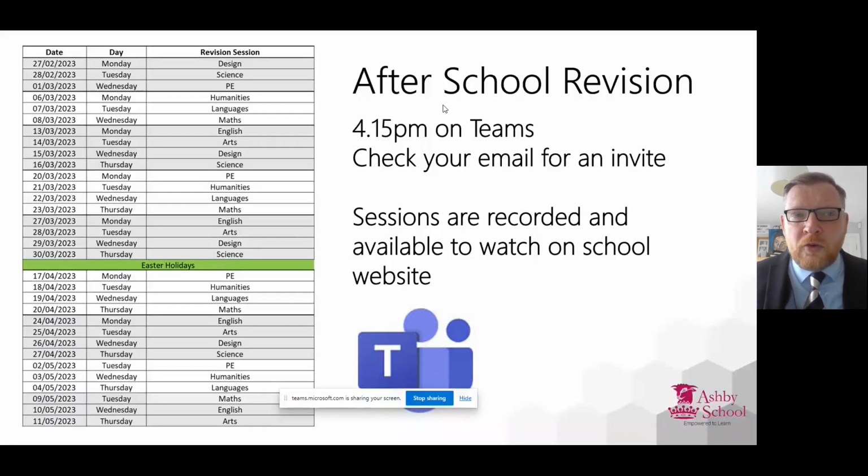Okay, so in terms of what the school is doing, here is a typical year from 2023, and here is the after school revisions that were going on. So all on Teams. So the point of Teams is, I say, as many students as like can join in to the live sessions. There'll be chats going on live, but equally, if you're unable to make a session, then they are being recorded and all students will be able to access those recordings.